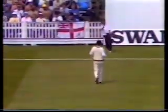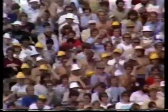It's a good straight drive, beautifully placed by Gower. So the 100th partnership comes up for the 2nd wicket, taking his score on to 47, and Tim Robinson on 60.